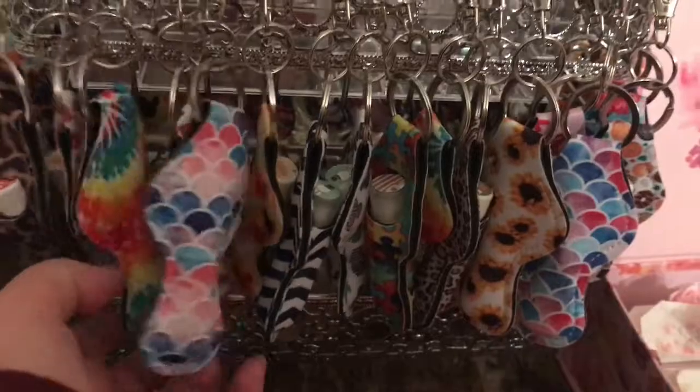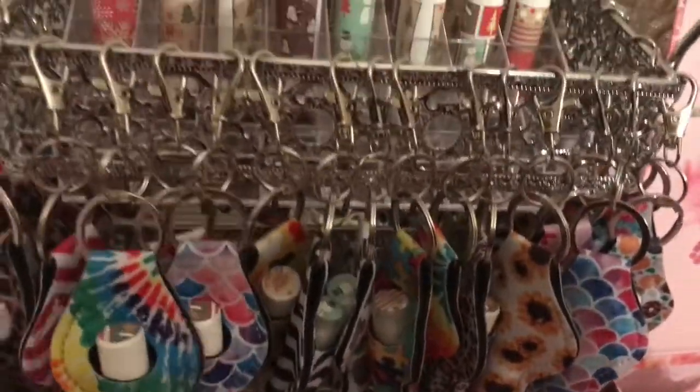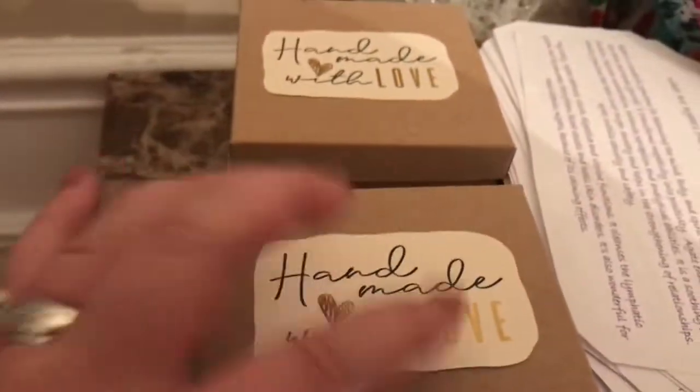I don't know. And again, here are my chapsticks that I make, and I put them inside of these. They are keychains, and here's some single ones. And then I have these. This is what I sell in my Etsy shop.